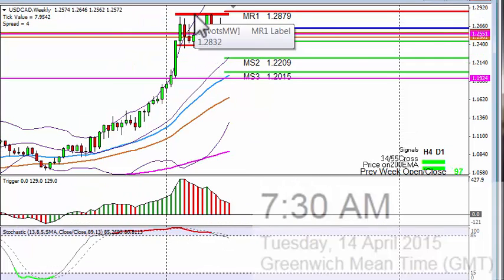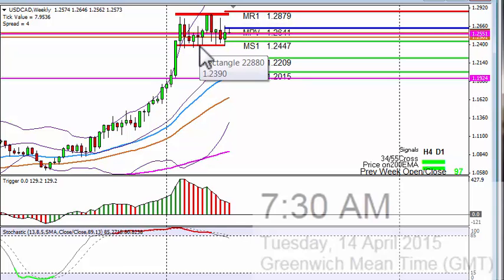US dollar CAD weekly chart, sitting on my hands. Looks like we've got a top area in this 2840 and a bottom area at 2390. So the brave ones, you can look for potential bounces between these two levels.